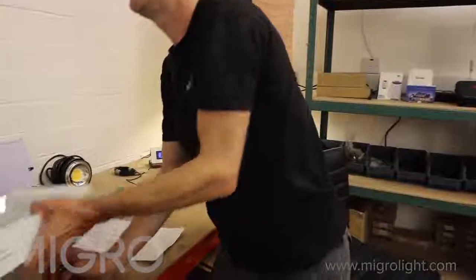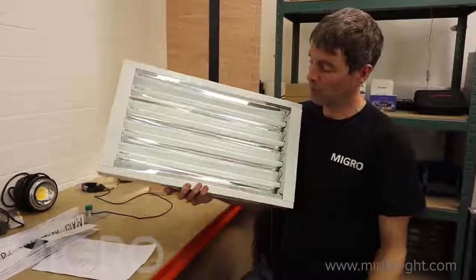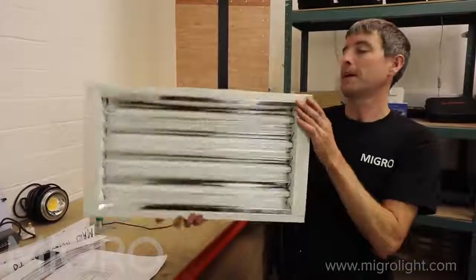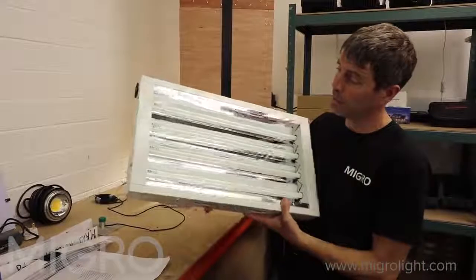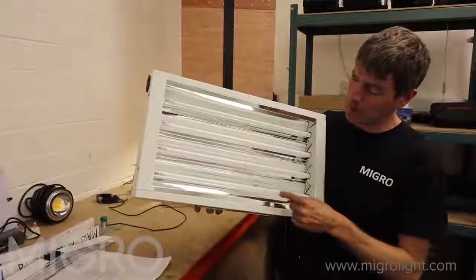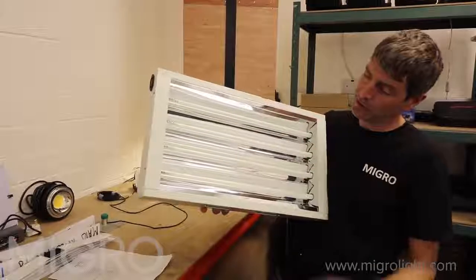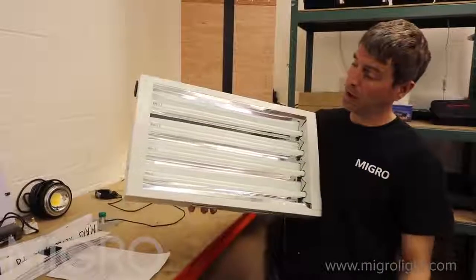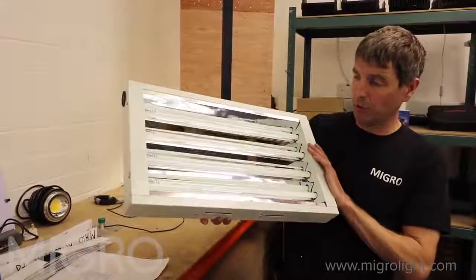Next fixture we have is a T5 fixture, so it's fluorescent again, just straight fluorescent tubes. These are 2 foot, 60 centimeter long tubes, 4 of them in here. And this one is pretty much like a commercial fitting that you'd see in an office, suspended down from a ceiling. These are slightly better because they're not reflecting back onto themselves. They've got a high quality reflector behind each tube, and that's reflecting the light down. So these are still poor, but better than the CFLs, which are just total rubbish.